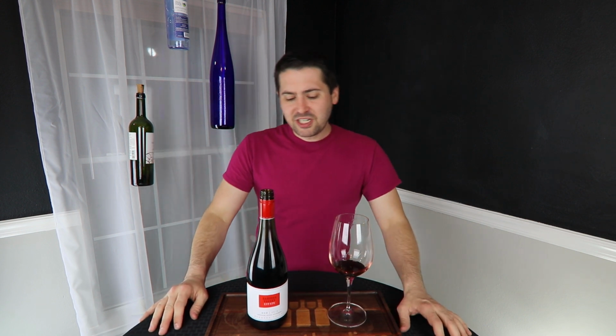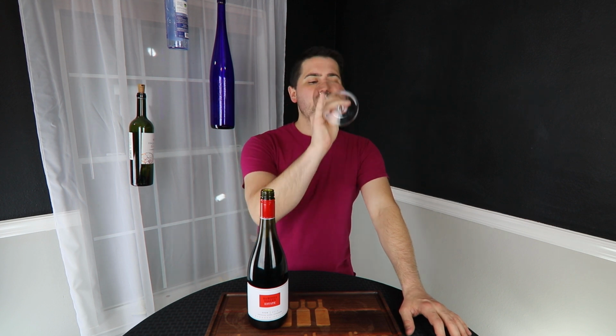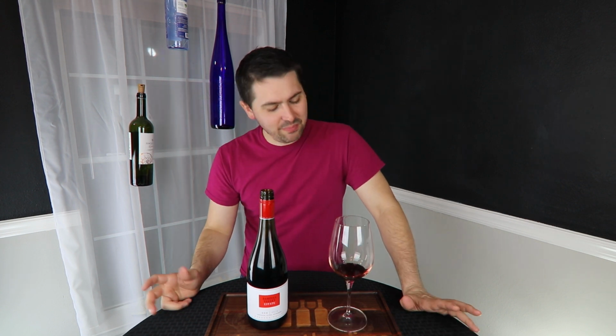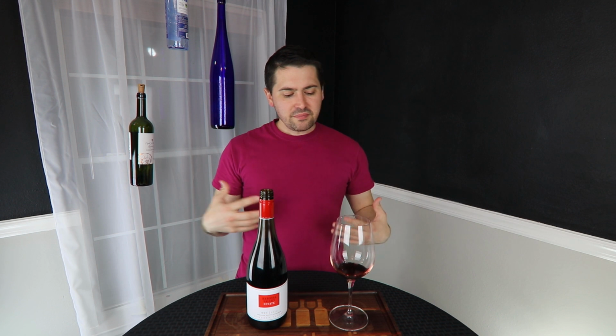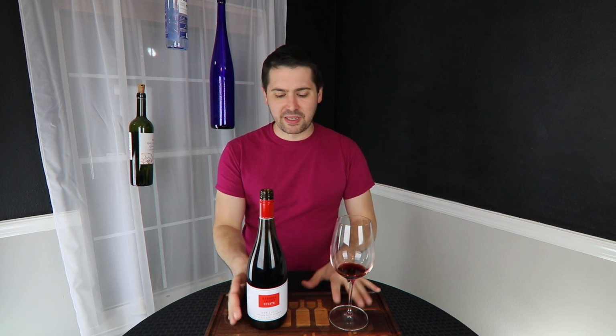I didn't know quite what to expect from this wine, and I'm actually not disappointed by it. The alcohol is well within where it needs to be. From an acid standpoint, yeah, I could probably use a little bit more acid, but it has this tertiary element to it, so too much more acid might bring out too much more of that primary fruit, and I don't know if I would really like that, because I like this tertiary thing that's happening. All right, so let's get to the rating.